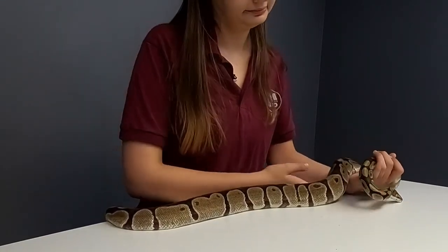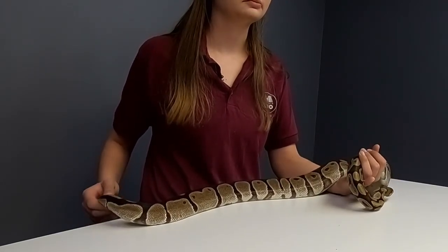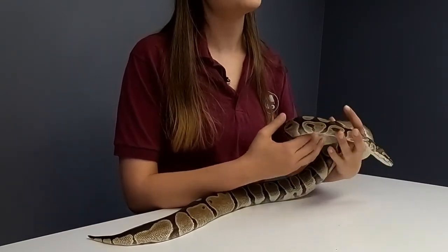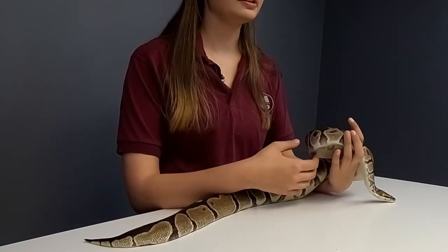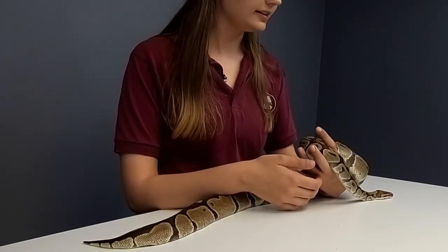Okay. And David wanted to know, are the snakes most vulnerable when they are shedding? Yes, that is a great question. In the wild, they would always make sure that they are safe in their burrows when they're shedding, because they are very vulnerable. It takes a lot of energy to shed, and it takes a lot out of them.